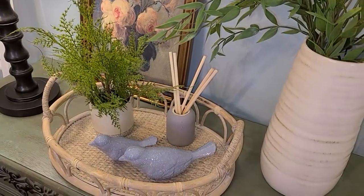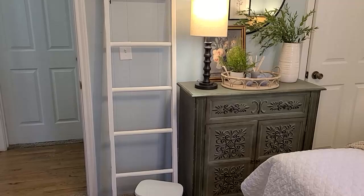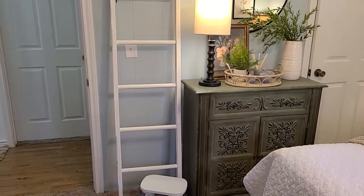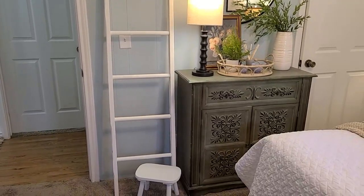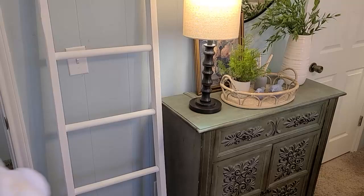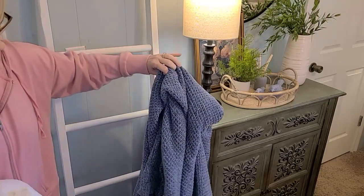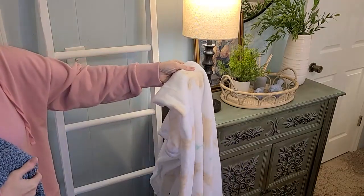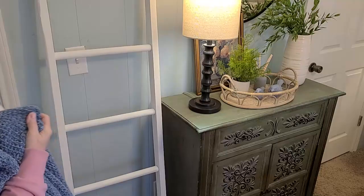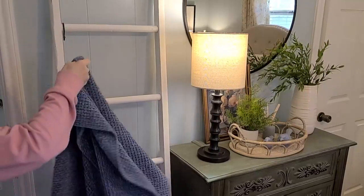Okay, now that this little sideboard is complete, let's move over and work on my blanket ladder and that little stool. So we're going to put a couple of blankets here. I have already had both of these little blankets. One's a little Easter blanket with some bunnies on it, and then I'm just going to take a blue blanket to bring in some blue and continue that blue here in the bedroom.